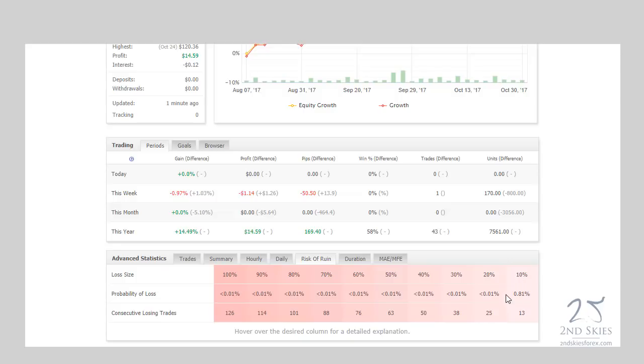The probability is 0.81%. So less than a 1% chance that they will lose 10% of their account. And when it comes to 20% of their account, it's a 0.01% chance that they will lose 20% of their account. So in other words, they have a great mathematical edge here. They have great risk control. It's stable.